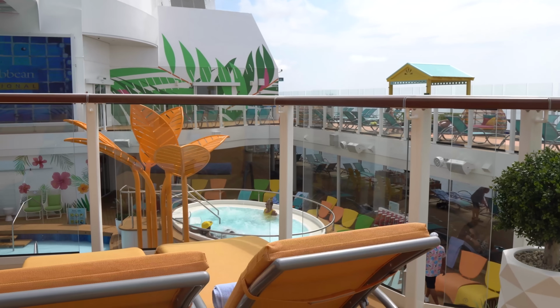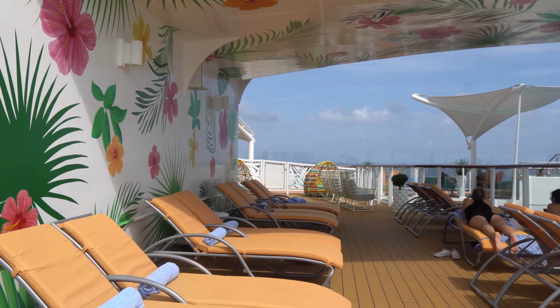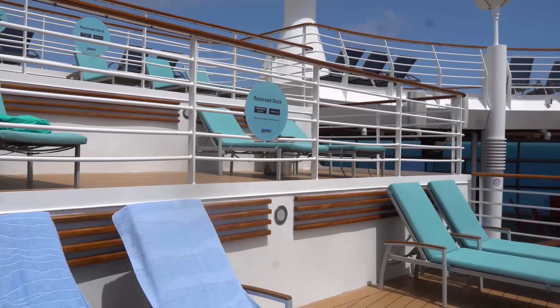Another way around the problem is to book a suite. On most ships, there is reserved seating for suite guests somewhere on the pool deck. This reserved area usually has enough loungers throughout the day. Whether it's worth it to book a suite on Royal Caribbean or not, one consideration may be how much time you take advantage of the pool deck.